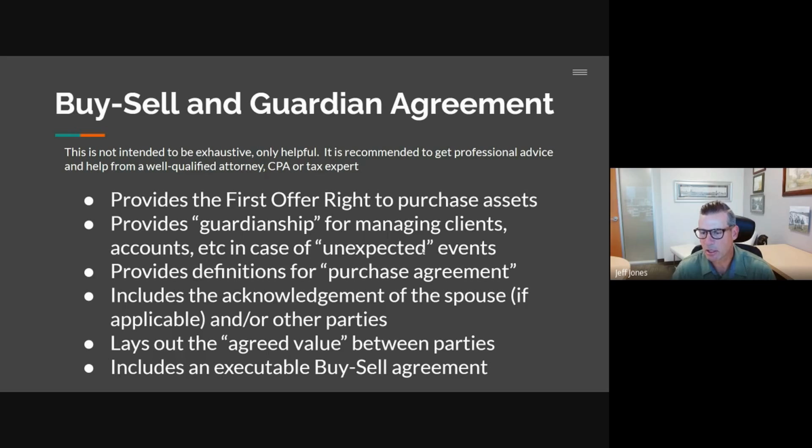And last but not least, it includes an executable buy-sell agreement. So if she just wants to say, you know what, this is great, thank you, I've mourned the loss of my husband, and here's all the paperwork that needs to be done to actually transfer that business to the other party, that's included as well. So again, it's a great place to start.